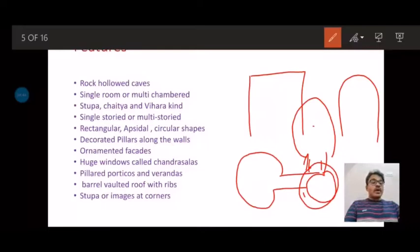This is very, very important, and it is also found in Ajanta caves. Then apart from that, at the entrance gateway along with the facade, there are pillared porticos and verandas. This is one prominent feature. Every cave has a pillared portico. Some of them might not have, but most of the caves have pillared porticos. They are very richly ornamented with pillars, which are very richly sculpted things.